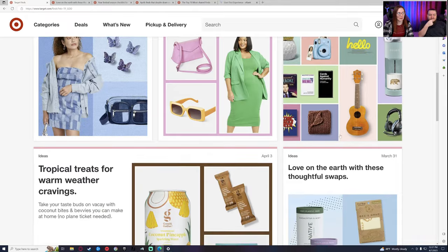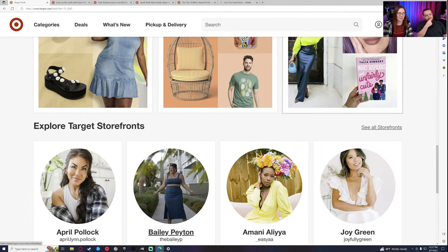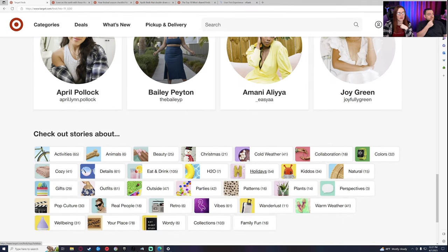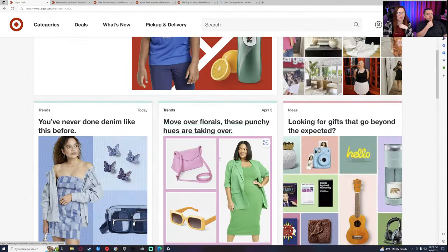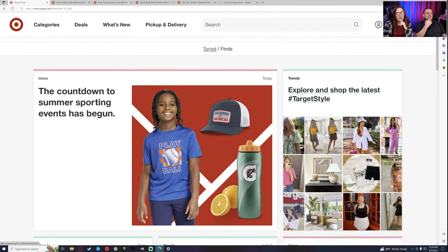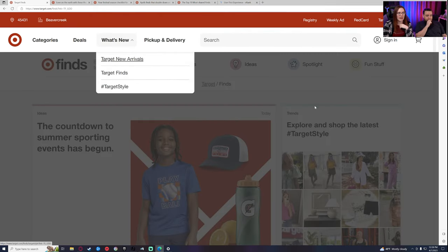Target.com/finds if you want to explore more of these. They go on and on and on. You can take a peek at some of these storefronts. These are all different influencers who have their own little collections of products that they recommend. You can also choose different categories if you want to dive deeper. They even have a Christmas category that you can look through. But let's go into the actual Target finds, the Target style. You can also access this by going into What's New and clicking hashtag Target Style.